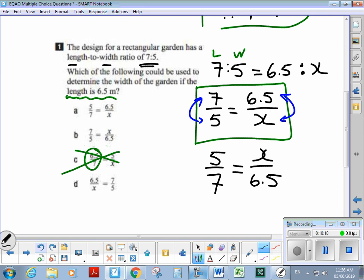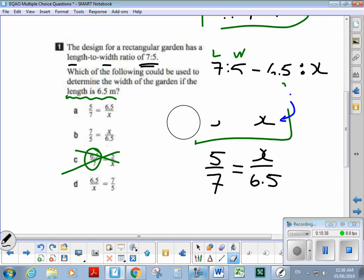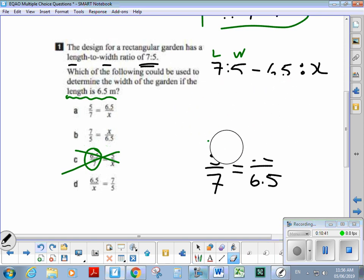So now I take a look at that one. Is that answer there? No, of course not. 5 over 7. Okay. So they really did this differently. So they might have done, let's try this. So remember with ratios, as long as you're consistent, they do work out. All right, so this can be frustrating on EQAO, and I'm just working it through with you.